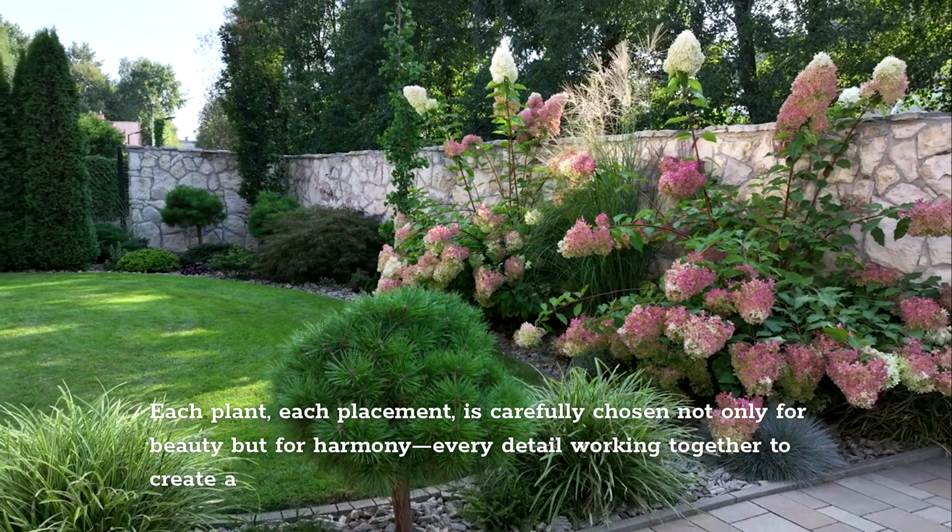Then comes the hydrangeas, Firelight, a variety as bold as its name suggests. Their blooms shift with the season, glowing with warm tones that feel as if autumn itself brushed past. These shrubs are no small addition. Each one can rise to 6 or 8 feet tall, wide and billowing, creating an alley of blooms that lines the pathway like a corridor of living light.